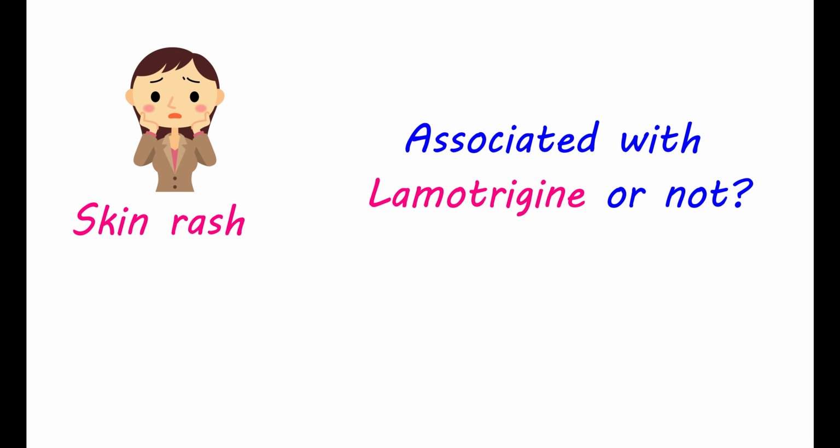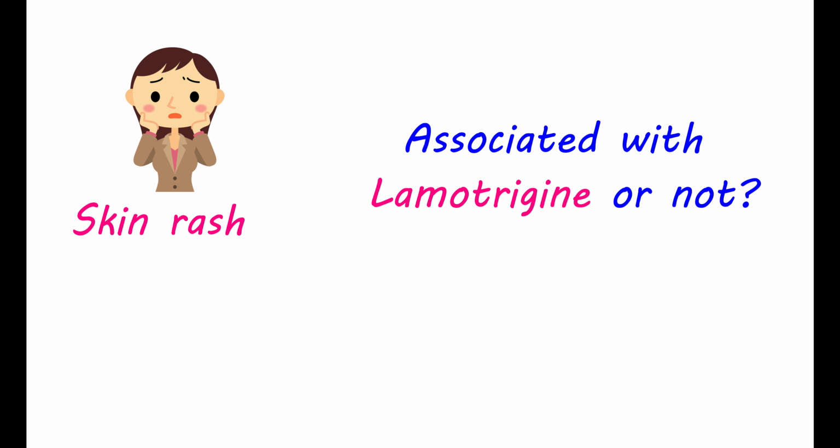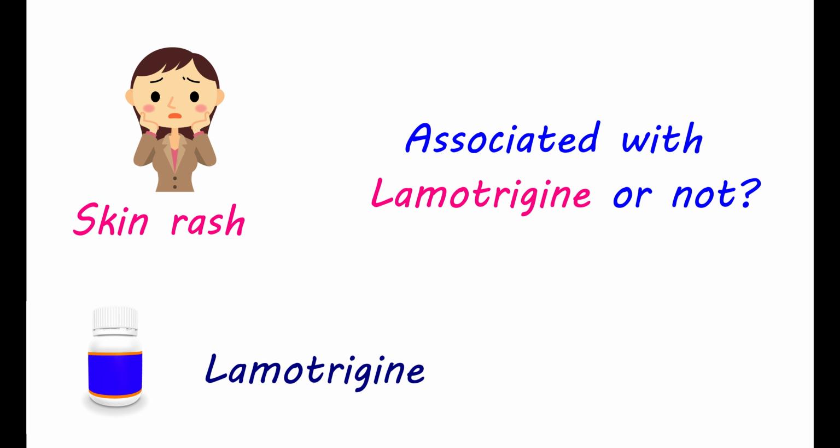If you notice any indications of a skin rash while taking lamotrigine, it is crucial to promptly consult with your doctor. Your doctor will assess whether the rash is associated with lamotrigine or not. If it is not drug-related, there is no need to stop using lamotrigine. If the issue is directly linked to the use of lamotrigine, you might be advised to discontinue this medication or switch to a different one. In these situations, it is best to avoid using lamotrigine, even in the future.